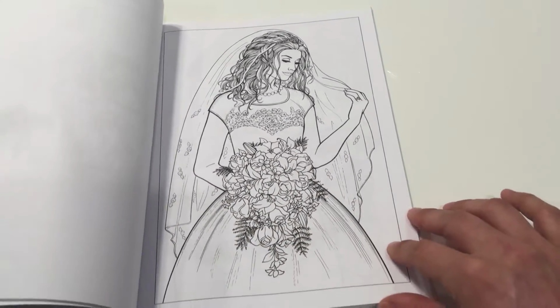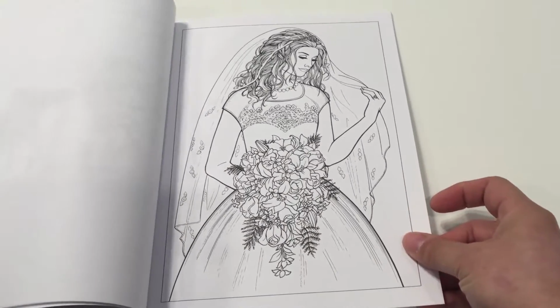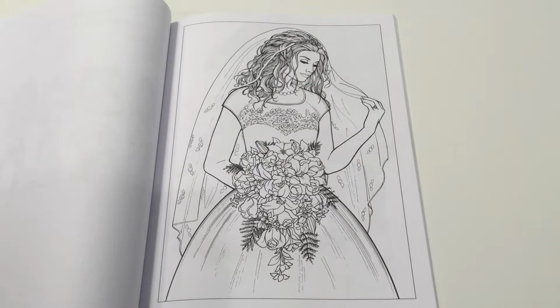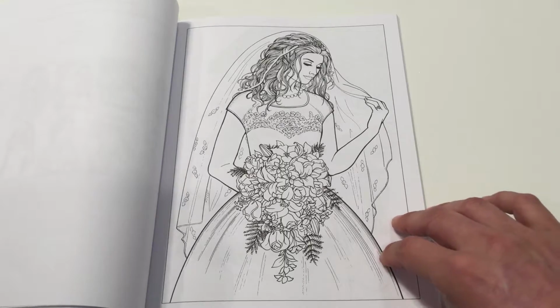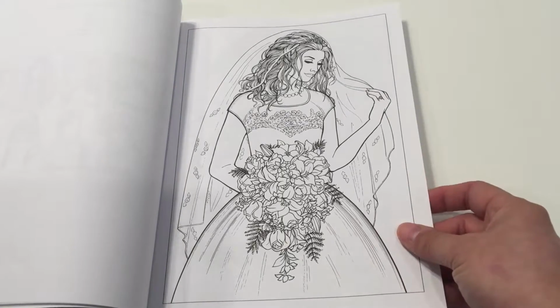The bride comes with a variety of textures in her costume. Transparent mesh veil with embroidery, a lace bodice, and a satin dress. She has tousled hair, white pearls, and a bouquet of lilies and roses.